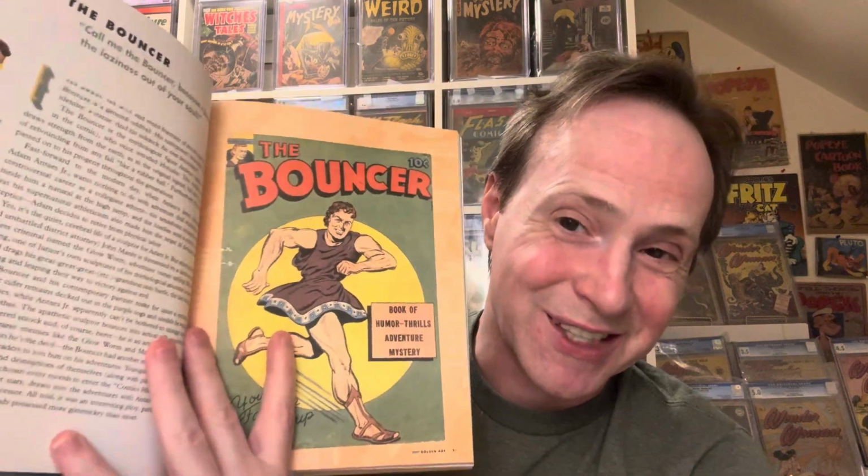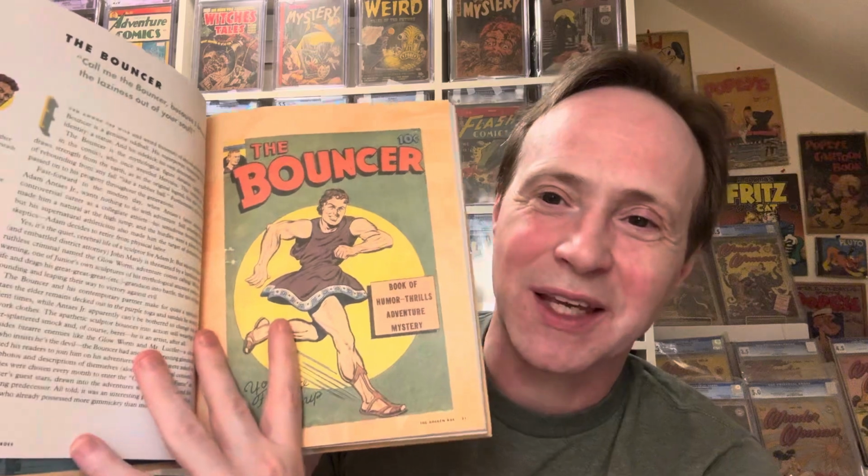We got Smash Comics. I think actually he appeared first in Smash Comics #1. Yeah, Smash Comics #1, which I have coming, actually. I'll be getting it at the end of the month. And then we got the Bouncer. I have this first appearance too. Just another quirky character. I mean, look what he's wearing. It's just such a quirky character. And yeah, it's some really awesome stuff.